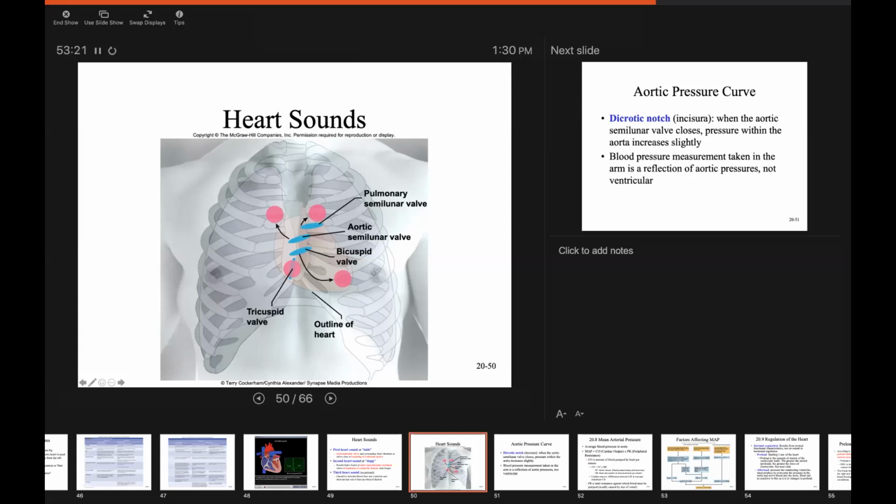So if you have a problem with the aortic valve, I can hear it best right here. So let's say I have a problem with my aortic valve when it closes. Or when it closes, we call it an aortic insufficiency. It doesn't close all the way. So we should hear it when it closes. That should be S2. We should hear it best on the right side at S2. We shouldn't hear it very well at all down here on the left side. We should hear it best on the right side.